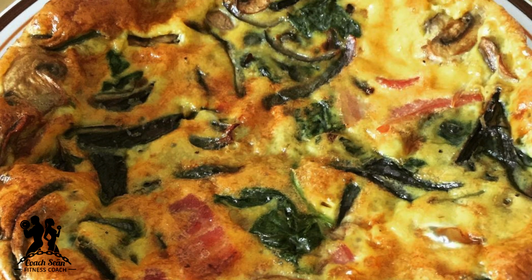But there's also different things you can do. Obviously you can do your egg omelets and put your favorite toppings in that as well. It makes it sound kind of like a pizza. You know, some peppers, mushrooms or bacon or whatnot.